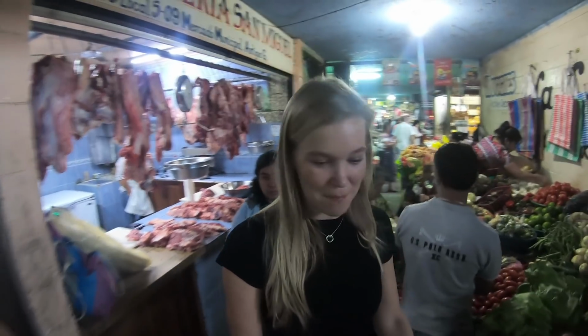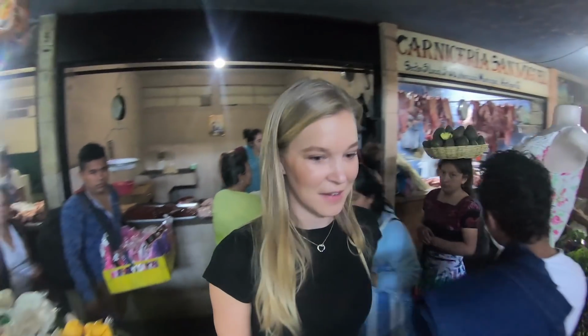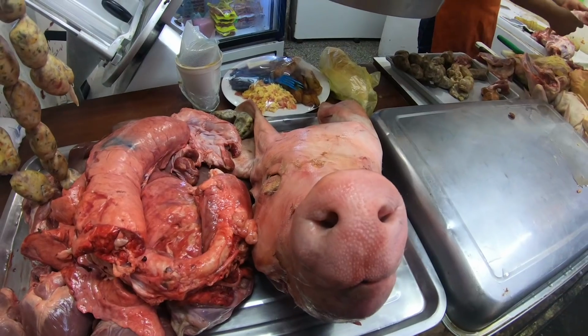The smell of raw meat around this section is actually quite overwhelming. Even for this type of market, it's a very strong smell. There's a few tourists around, but this generally seems like quite a local market.